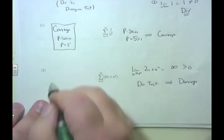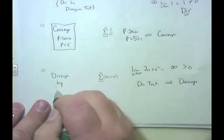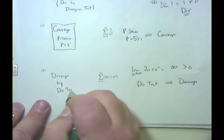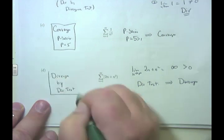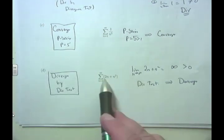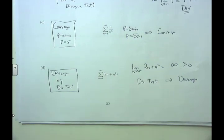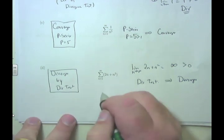So I would put diverges by divergence test. And that would have been perfectly acceptable because it was supposed to be pretty obvious. But you know what? A lot of folks, because this is calculus class and just not happy unless they integrate something or other, you definitely could have used the integral test. And we would also accept the integral test.